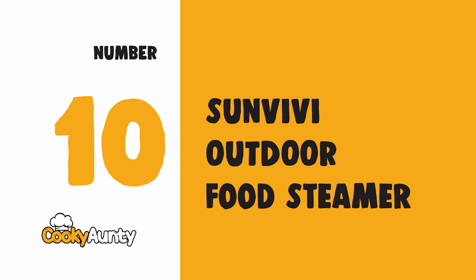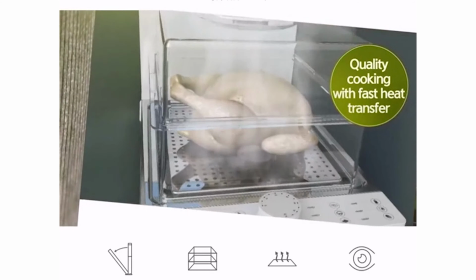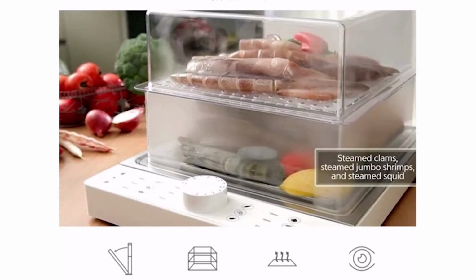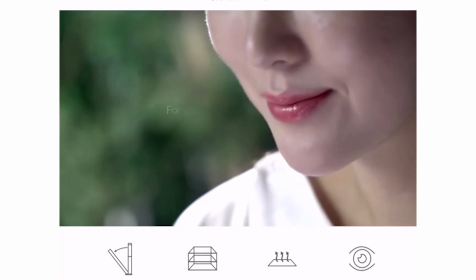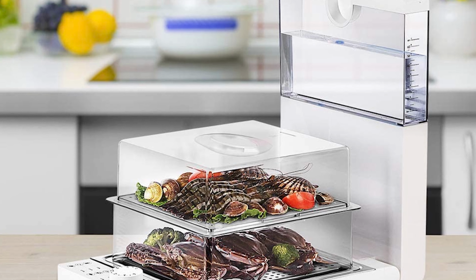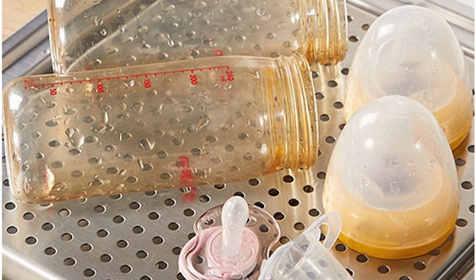Number 10. SUNVIVI Outdoor Food Steamer. Three-tiered design allows you to separate and simultaneously cook three types of food. 3-liter BPA free water reservoir, which will last 60 minutes of steaming. Steam meat, vegetables, seafood and rice anytime, or use the built-in egg holders and boil eggs just the way you like them.